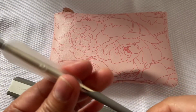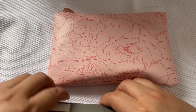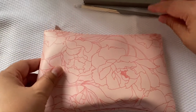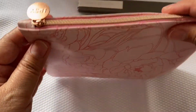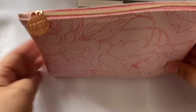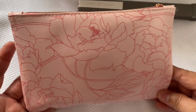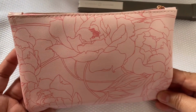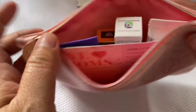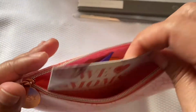And oopsie, it's getting tight. Okay, we'll put that here, and let's open the bag. So it says here Ipsy. This is the bag, and that's how it looks. And it's a rose, I think, if I'm not mistaken, or not. I'm not really sure. So let's open the bag, and that's what you can see.